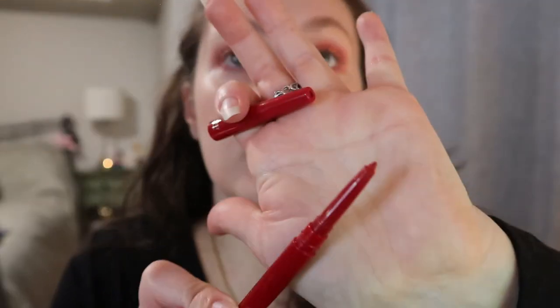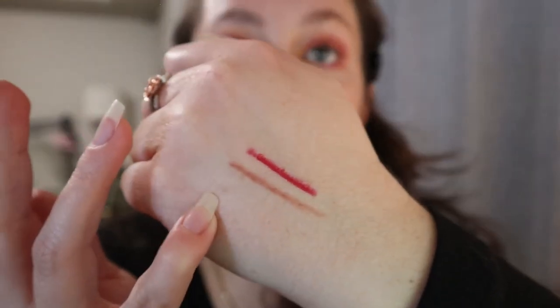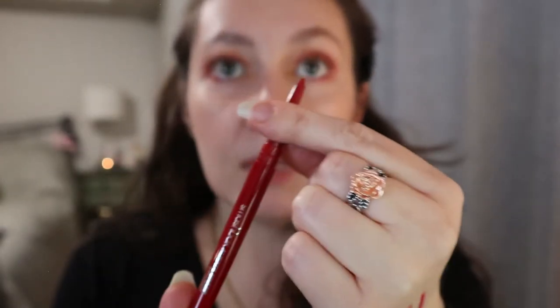And then when I wear a red lip, I really like the Smashbox Always Sharp Lip Liners. This one's a shade Crimson. This is like a true red. And I love this packaging because when you open it, it sharpens the pencil for you. So it's always going to look super good, you know? So that's the shade here. Isn't that so nice? So I love this one.